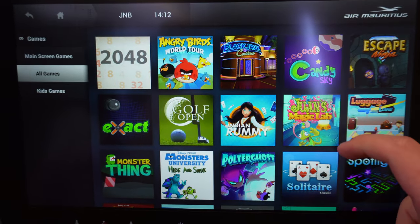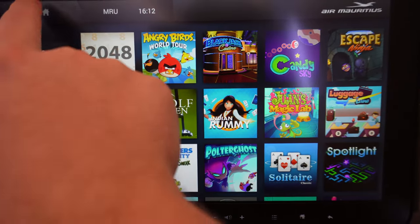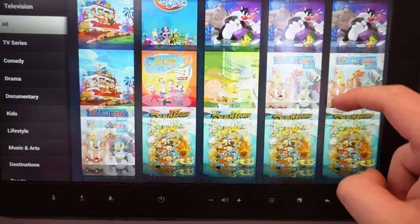There's also a selection of games like Angry Birds and some golf. And there's also some series on the plane, so I watched some Big Bang Theory as well. And yeah.